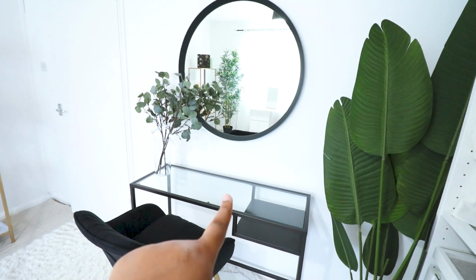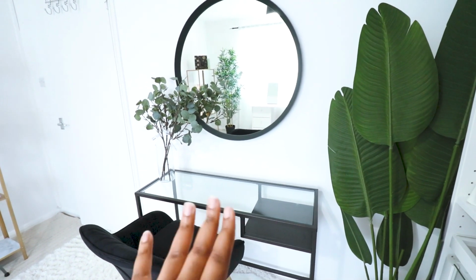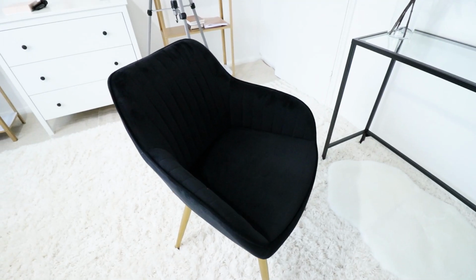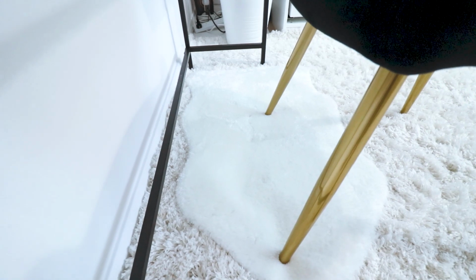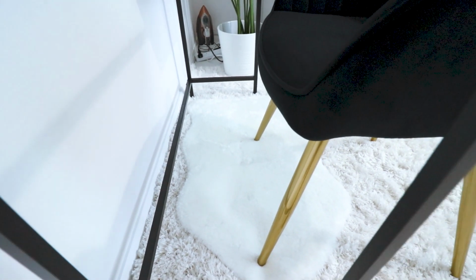This is the Ikea Vittsjo table. Yeah, I paid £29 for this. And then I have this lovely black seat that I also got from, I think, Amazon, either Amazon or eBay. I'm going to link it again in my description box. So directly underneath the seat, I have this carpet that I got from Ikea for £7.